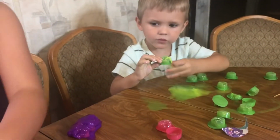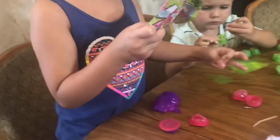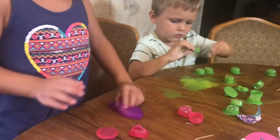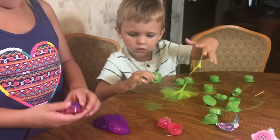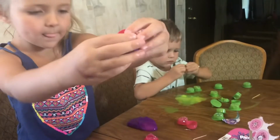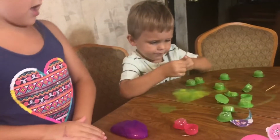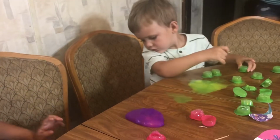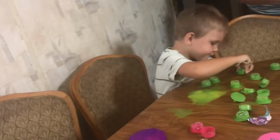Let me see what we get. We're going to show them what we got after Bubby finds his last surprise. I have one more to pop, which is purple, you guys. Look. I'm gonna pop it. Okay. Three, two, one. Whoa. Wow, that hurt my hand. At least I didn't pop it.